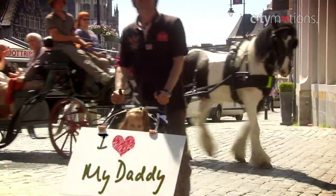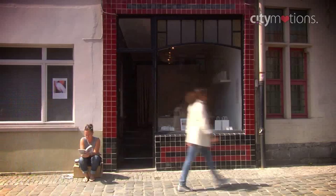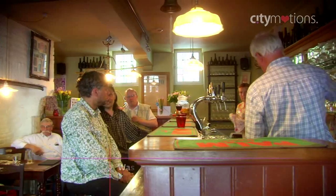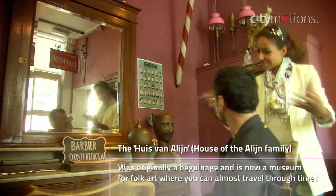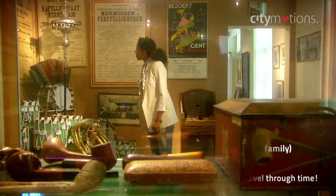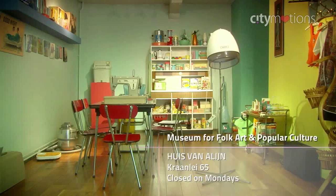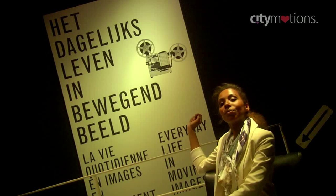Nothing more important than a solid breakfast to start off the day. Dagelijks leven in bewegend beeld, or everyday life in moving images.